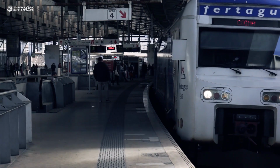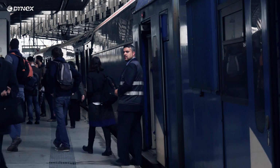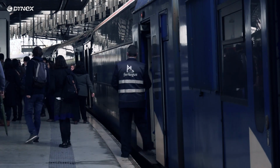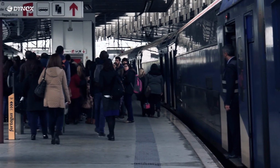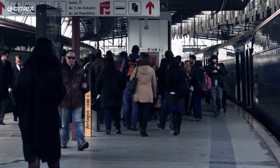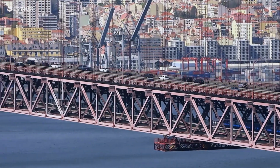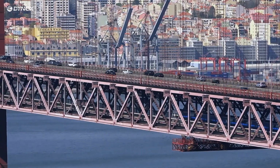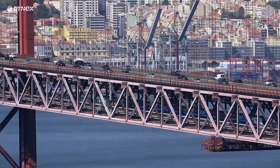Located in Lisbon and part of the major transport operator in Portugal, Grupo Barraqueiro, Fertagus is a major rail operator in the capital and the largest city of Portugal. With an urban population of around 3 million people, it is one of the most populous urban areas in the European Union. A reliable commuter train service is essential for Lisbon's economic and social activities.